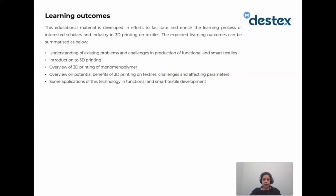The expected learning outcomes can be summarized as below: understanding of existing problems and challenges in production of functional and smart textile, introduction to 3D printing, overview of 3D printing of monomer and polymers, overview on potential benefits of 3D printing on textile, challenges and affecting parameters, some applications of this technology in functional and smart textile development.